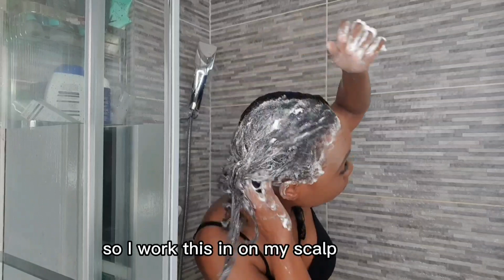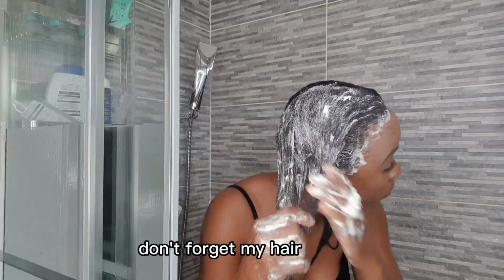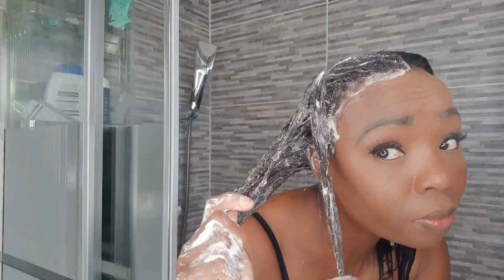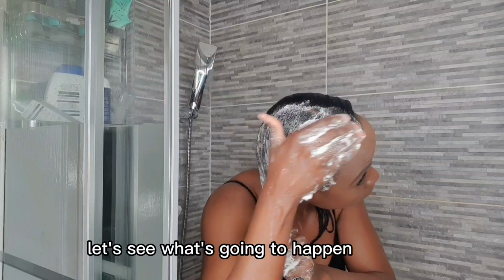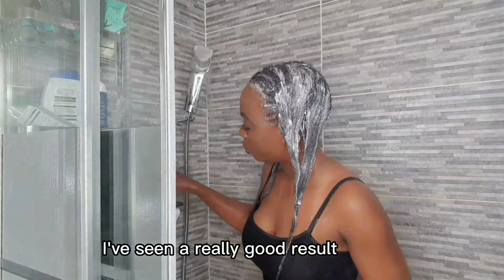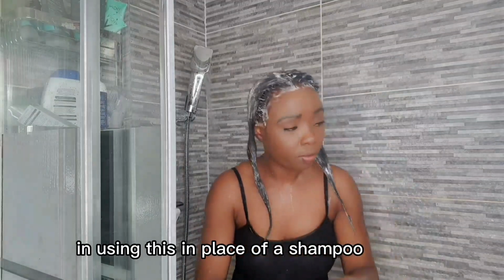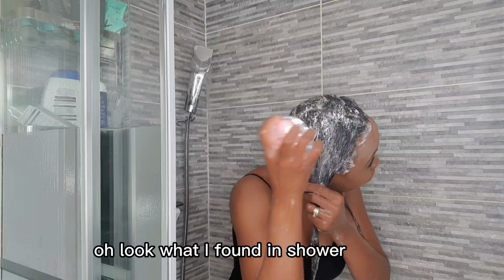So I work this in on my scalp really good. I'm focusing it on my scalp. Don't forget my hair has just been deep conditioned. So I work it in, I'm going to treat it as if it's a shampoo. Let's see what's going to happen. The last 2 washes, I've seen a really good result using this in place of a shampoo, and it has worked out well.